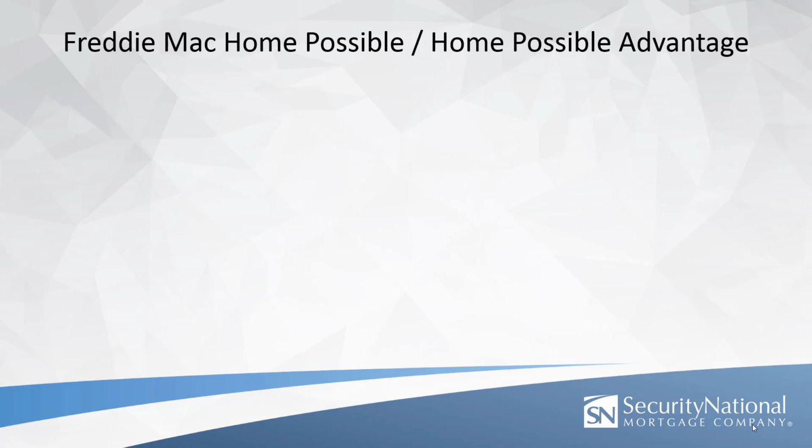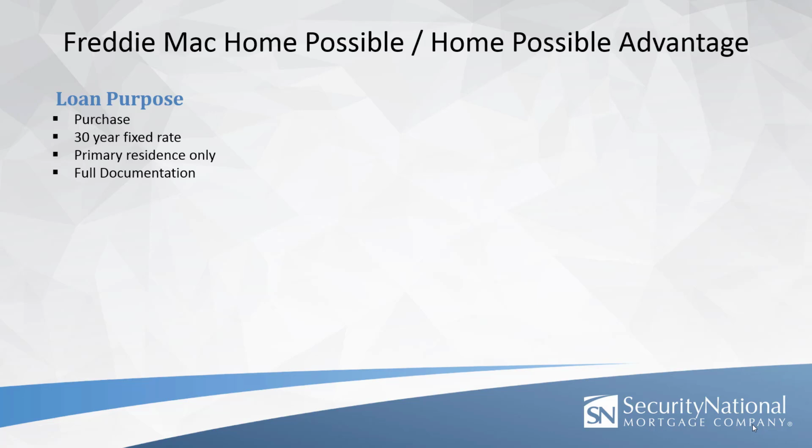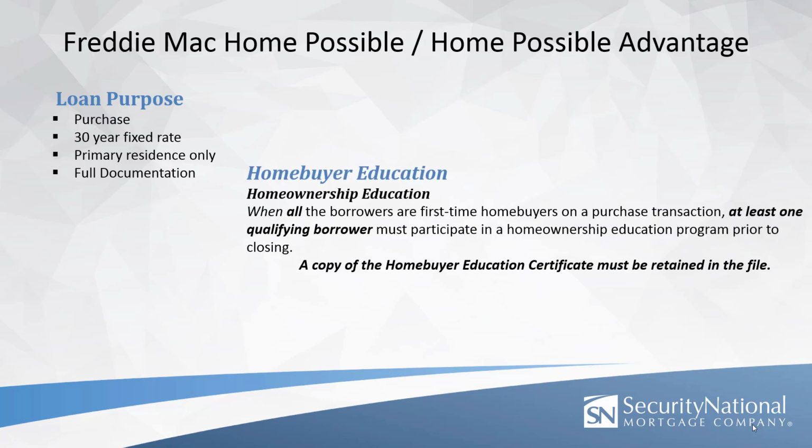So if we go into Freddie Mac first, Home Possible and Home Possible Advantage, you notice it's a purchase, 30-year fixed, primary residence with full documentation. The difference between Home Possible and Home Possible Advantage: Home Possible is to 95, Home Possible Advantage is to 97.